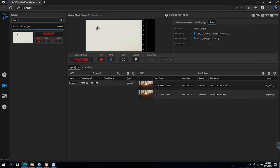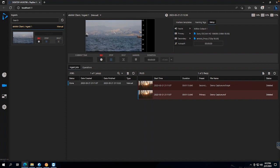Okay, and now this is still ingesting. In the moment when I press stop, you will see how these files are finished, and then it shows me deleted here, which means they got transferred to the eMAM folder. And now Chuck will continue showing you how this is handled in the eMAM system.